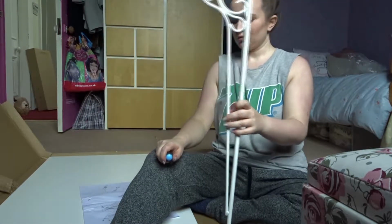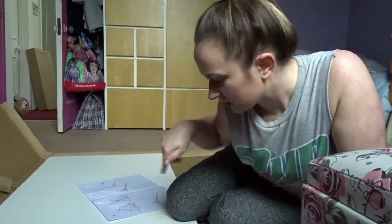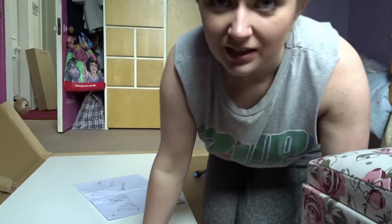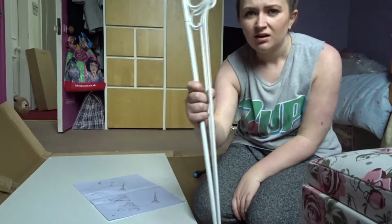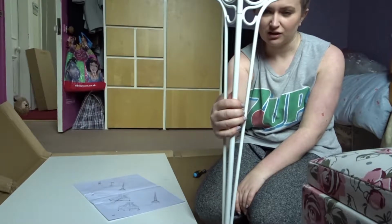This is a very low desk. Annoyingly, in IKEA, they didn't actually have this one made up, so I've not seen what it looks like. I just saw it on the website. So I'm a bit nervous at how low down it's going to be. That's very low.